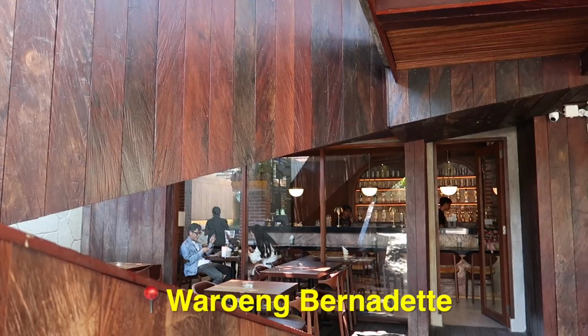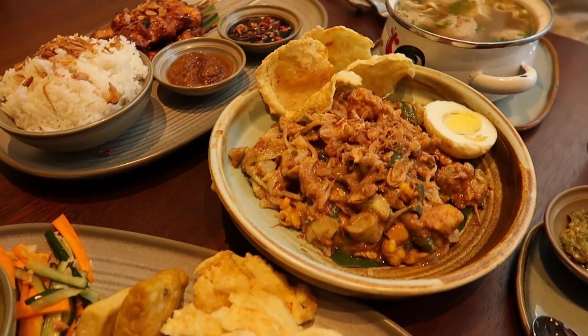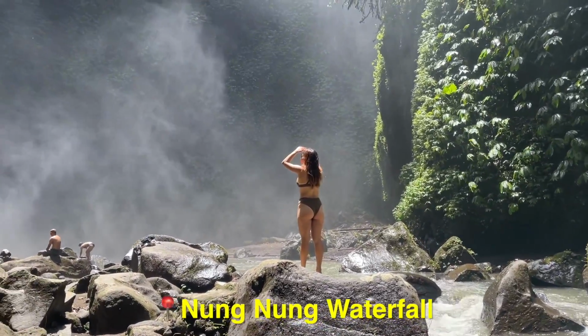After that, you can grab lunch at Warung Bernadette. This place has amazing Indonesian food. When you're there, don't forget to try their bakso, their rendang, and I also really love their gado-gado. After lunch, you can continue your day by exploring some waterfalls in the Ubud area. Some of my recommendations are Nungnung Waterfall and Tibumana Waterfall.